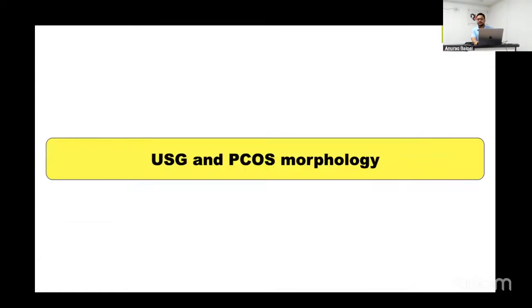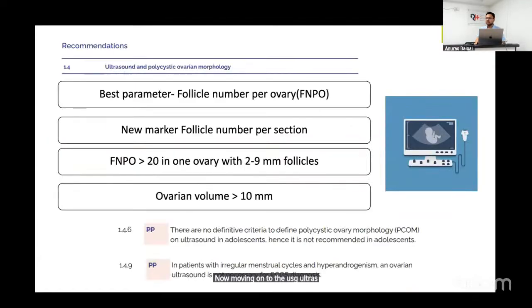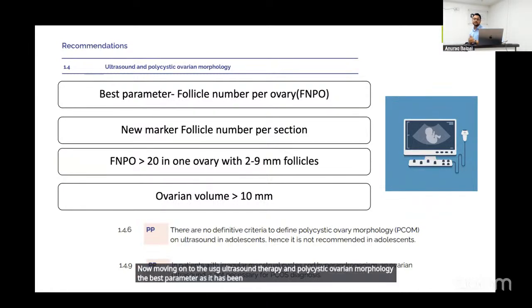Now moving on to ultrasound and polycystic ovarian morphology, the best parameter, as described previously, was follicle number per ovary. For adults, they mentioned the transvaginal approach. Here, a new marker of follicle number per section has been given because in the adolescent population, it is very difficult to do the transvaginal approach. So we have to rely on the transabdominal approach, and in that approach, it is very difficult to get the whole ovary picture in a single section. So follicle number per section has been an important marker.